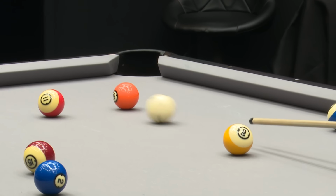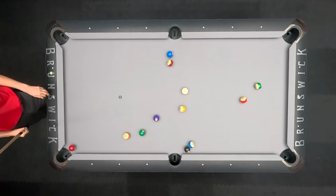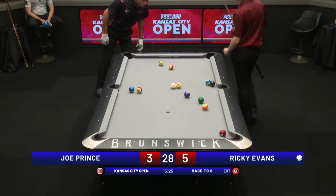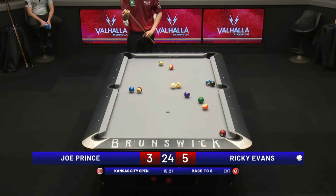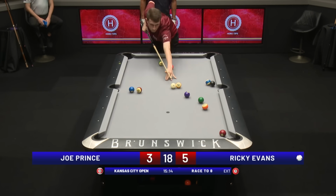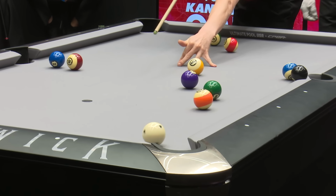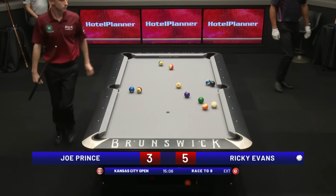Well, he's got to move it now. You can't just leave it there. It doesn't go past the 10 into the top corner, and now he's put the 15 over the top of the 2. This was a simple rack. Just take your medicine, bank that 8. Yeah, everything seems to have gotten troublesome with that attempt, but Ricky Evans is just going to continue to come with these shots.